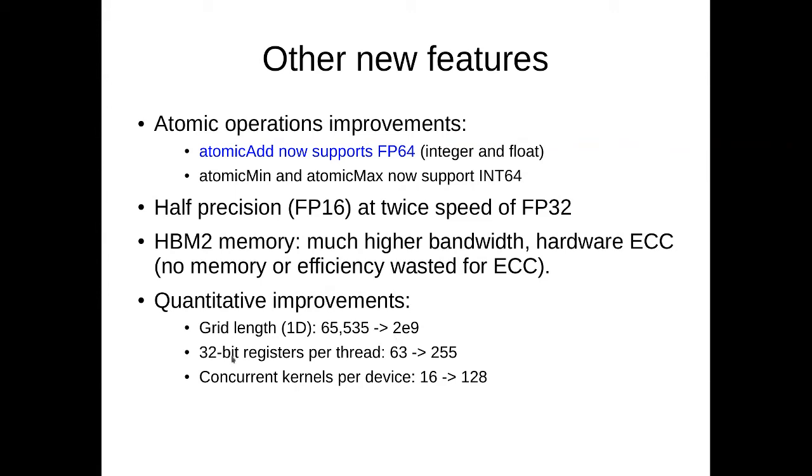Interesting point, 32-bit registers per thread now went up from 63 on Monk to 255. Any of you who did some detailed profiling of your CUDA code, you probably dealt with a pretty nasty problem when you run out of super fast register memories on the multiprocessor, and then the CUDA code starts spilling them into much, much slower device memory.